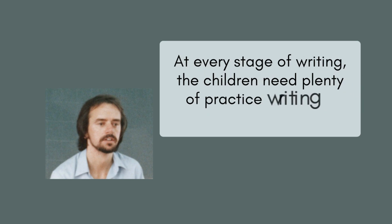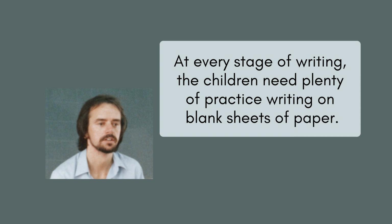It is common to have worksheets where one or more letters in a word are given, and the children just write in one or two letters. I think this is fine as a stepping stone to writing words, but I think it is very important not to be satisfied with this.